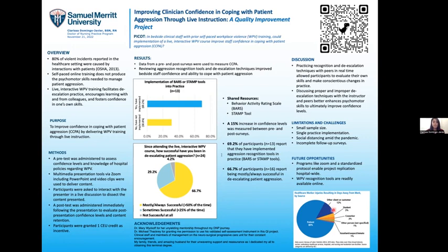The 5-month follow-up survey asked participants to indicate their success rate in de-escalating patient aggression since attending the course. This survey showed that nearly 67% of participants report being mostly or always successful in de-escalating patient aggression since attending the course, which is also depicted in the pie graph at the center of this poster.